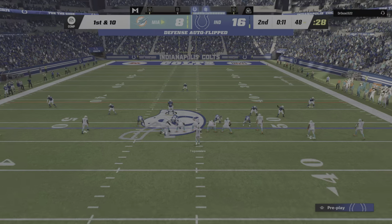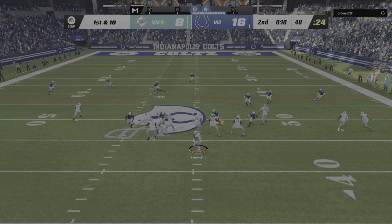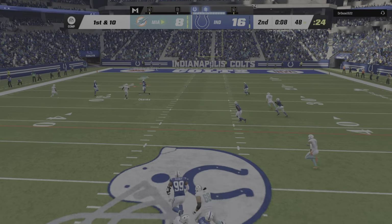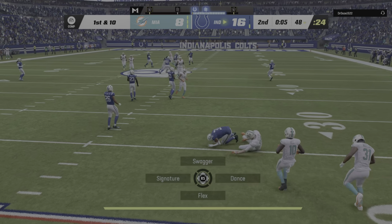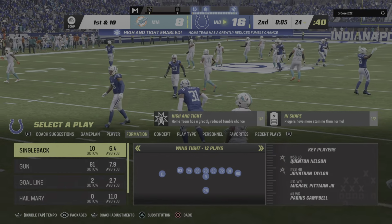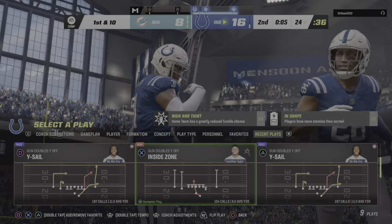Good starting field position for the Dolphins as they have it 1st and 10, just shy of midfield at the 48. Oh, and this ball's tipped and intercepted. Picked off by Brandon Faison. And the Colts are going to have it here as they'll start at their own 24-yard line.